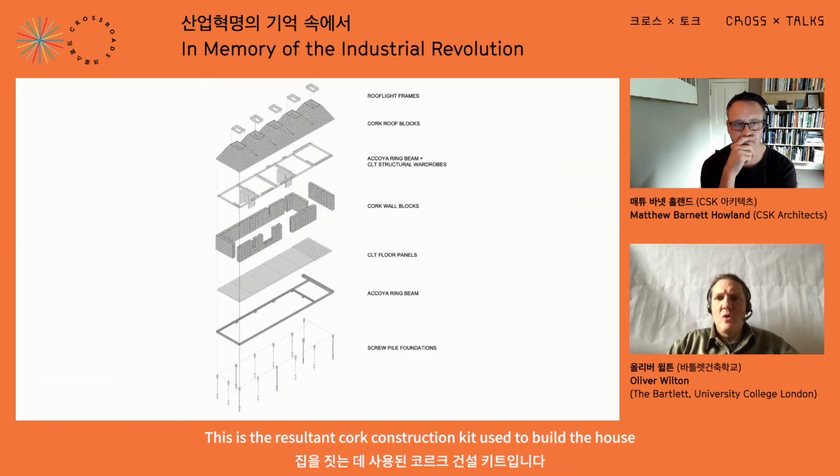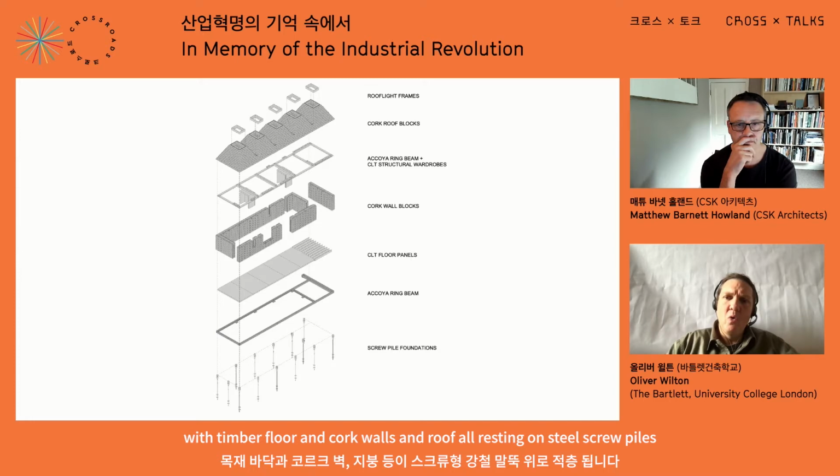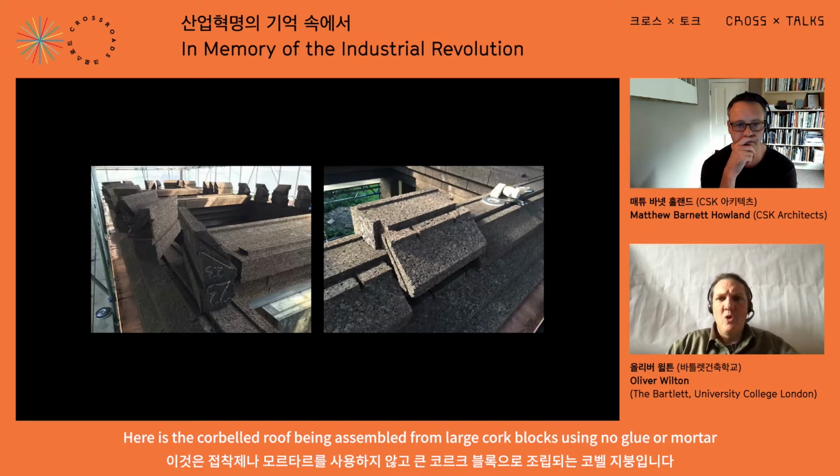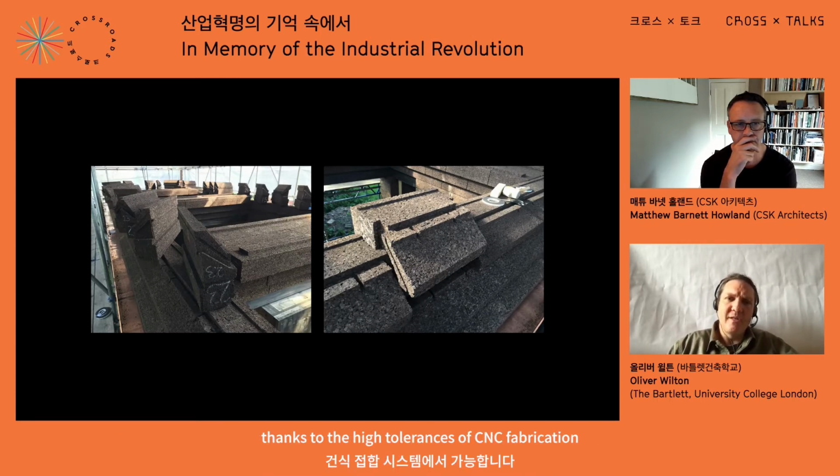This is the resultant cork construction kit used to build the house, a manufactured plant-based building system with timber floor, cork walls and roof, all resting on steel screw piles. Here's the corbelled roof being assembled from large cork blocks using no glue or mortar. The ancient structural principle of the corbel is made possible here in a dry jointed system thanks to the high tolerances of CNC fabrication.